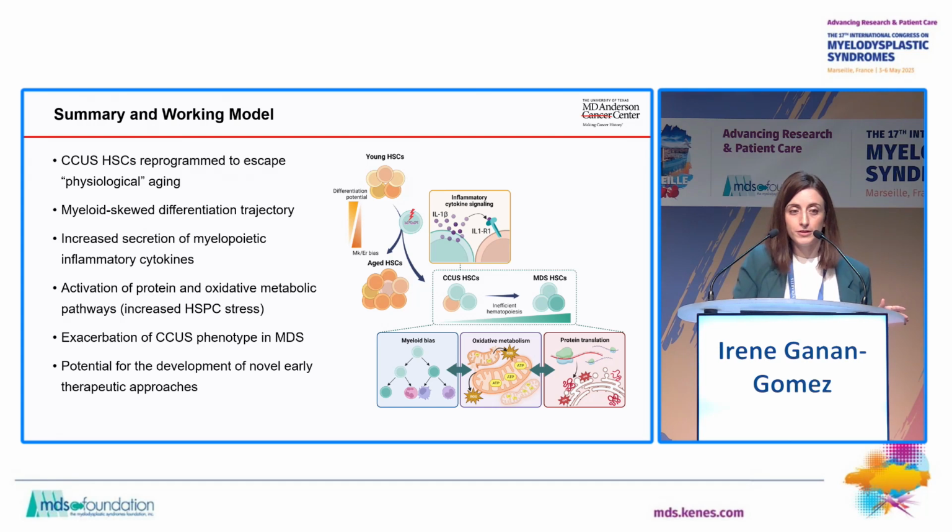And most importantly, we have observed that in progression to MDS, there is an exacerbation of the pre-existing CCUS phenotype, which has important therapeutic implications because it means that patients with CCUS and early MDS stages may benefit from early therapeutic interventions that target these cellular processes.